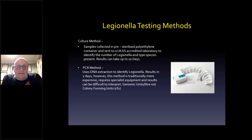So the next one is the PCR method. Now we've all heard about PCR through our COVID days, and this uses a DNA extraction to identify the Legionella. The results are normally within 2 days. However, the method is traditionally more expensive. We do use this in our monitoring as well. What normally happens is that we take the culture sample by filling up a container, and then we ask for a DNA extraction to be done at the same time. So they do the two tests hand in hand, and we get results within about 2 days.